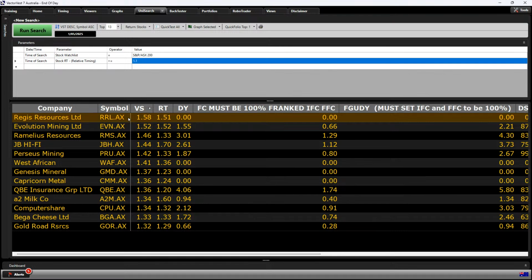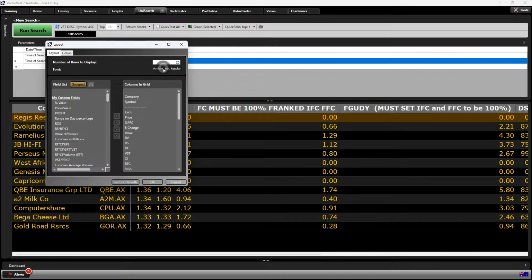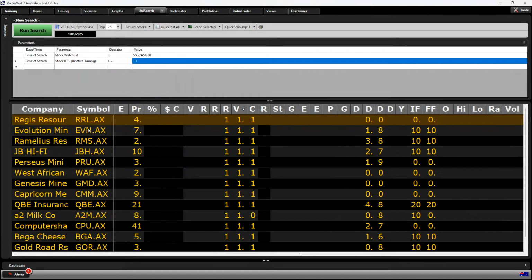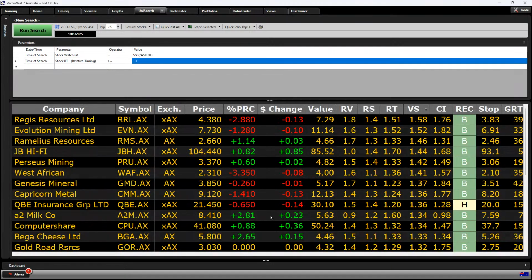In fact, you know what? I'll go to my layout. I'm going to restore the defaults because last week we did a lot of work on fully grossed up dividend yield. So I'll just tidy that up a bit just to keep it basic for today. There we are. And let's run the search. I'll just recalibrate it. Here we go. You don't need all these fields, or you can simplify it as you see fit. I'm just interested in this one here for today. Sure, all these fields are useful, but for today, you don't need all of them. Just look at the relative timing.